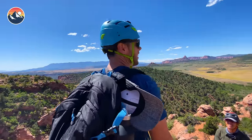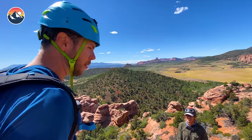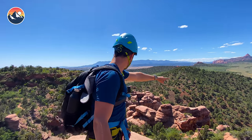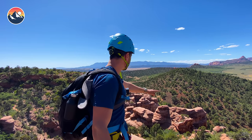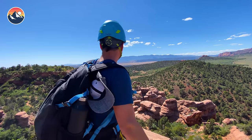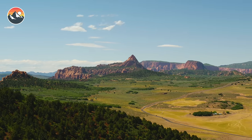Top of the tooth, we made it. Oh, this is what canyoneering is all about. It's not just about the adventures through canyons like Snake Alley, but it's also about getting up to these outcrops and experiencing views like this. It's an adventurer's paradise up here.